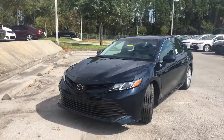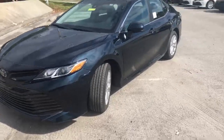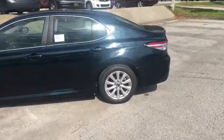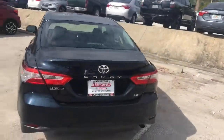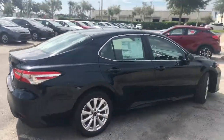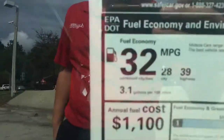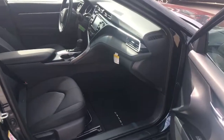I'm going to show you this 2018 Toyota Camry LE. I hope you like it. Everything's completely redesigned from last year. The grille looks different. Got different wheels on the LE now. This one's got 8 miles on it. Backup camera in the back. Also has 203 horsepower, up 25 horsepower from last year. And improved fuel economy. Look at this fuel economy. Really good. Let me show you the inside.